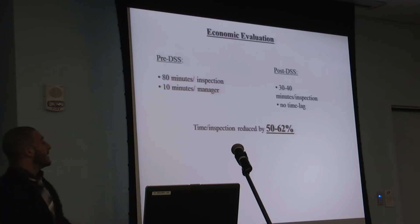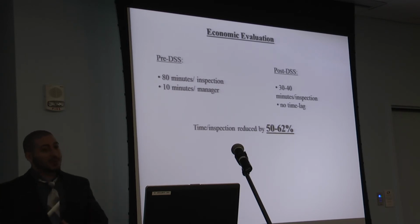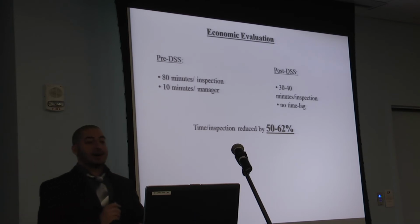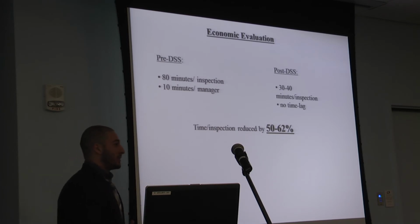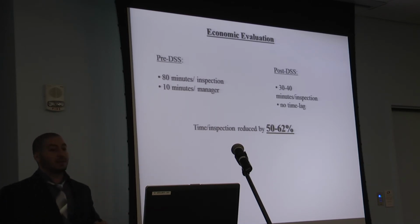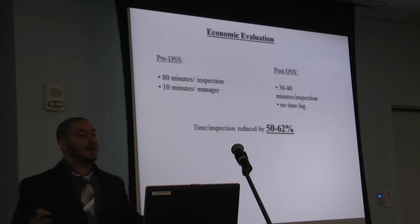Also, as noted by the assistant corn production manager, with this prototype, it will take them 30 to 40 minutes for the inspection to be done. The data will be updated instantaneously, so there's no need for them to re-input the data into Excel or any other format. And there's no time lag, which means that managers will have real-time access to all the information.